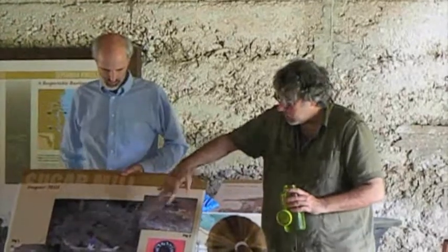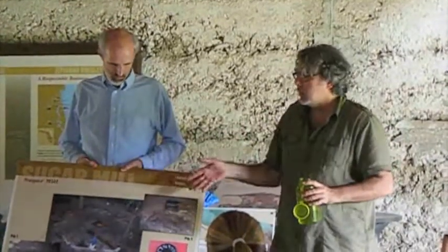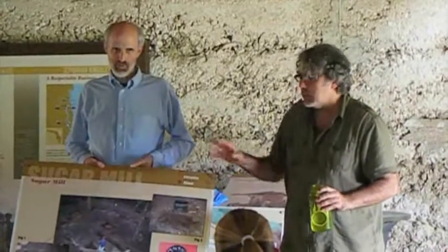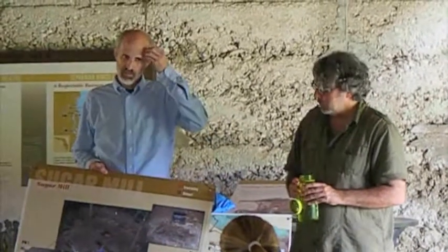So we try to excavate that. At the end of the 2010 field season, I actually feel stupider than I did when we started. Like, I know less now. There are features on top of features, and we can't quite figure out the chronology.